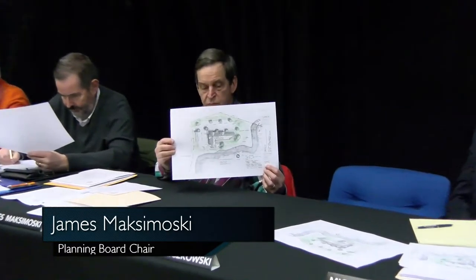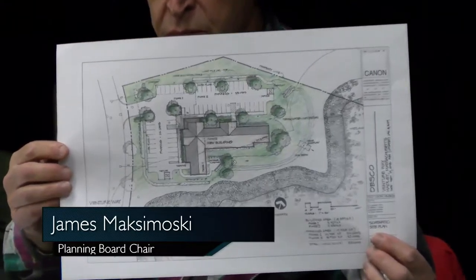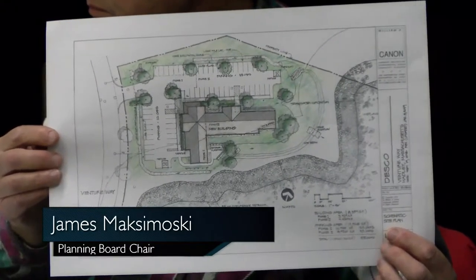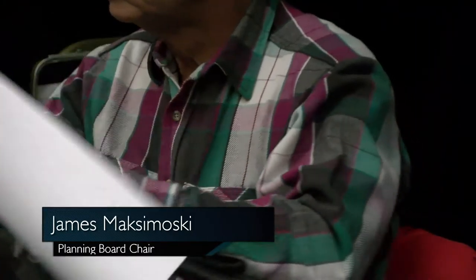Yeah, right. Okay. So, this is a schematic plan that we produced. The building in itself is going to be constructed in phases. The first part of the building is 39,000 square feet. And then the second part, the kind of L-shaped building, is 4,430 square feet. The client is Desco Medical. They service medical equipment.